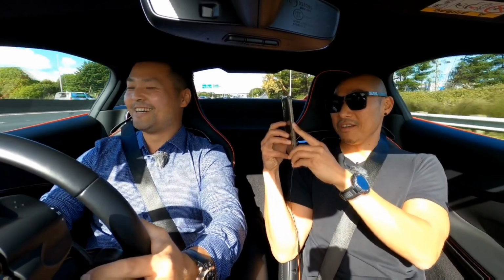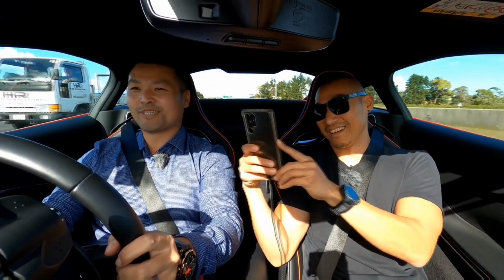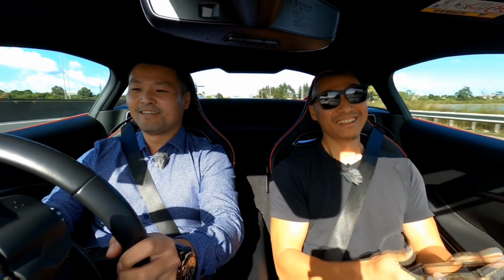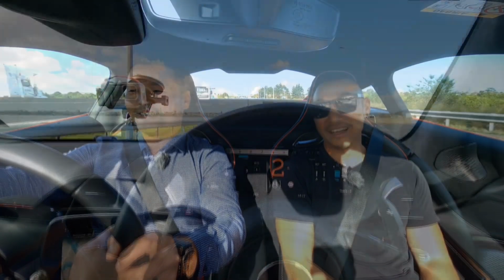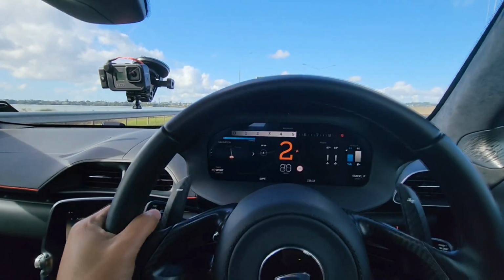How do you feel that? Holy shit, that's some pretty serious thrust. Wow. That was good, huh? In track mode, if you really give it the beans, it's really amazing. It's got so much torque. 720 pushing a 1.5 ton car. Just plenty enough. It's a really fast car, I have to say.